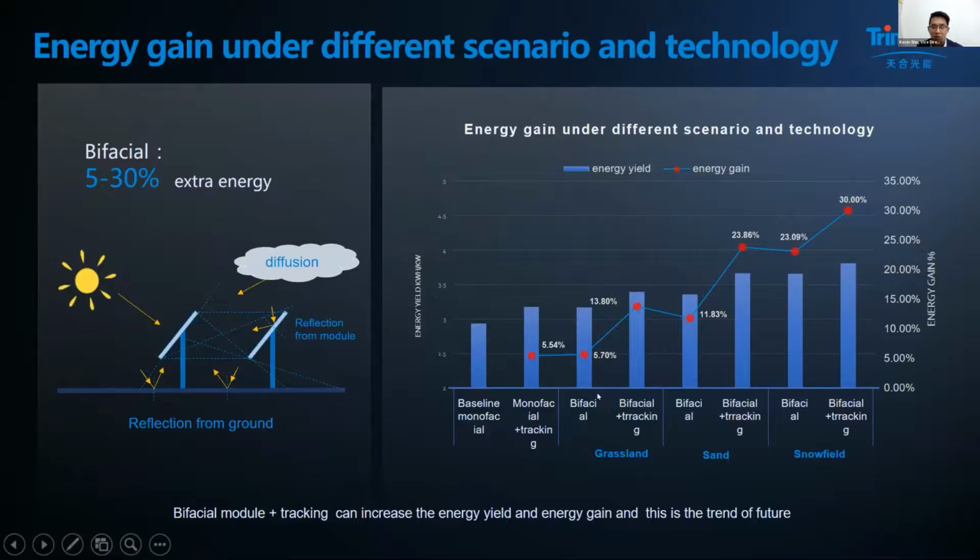So from the system point of view, we believe the bifacial module plus tracking combination is also the trend for the future system solution, the package solution on the system side. This is Trina's conclusion based on the test data.